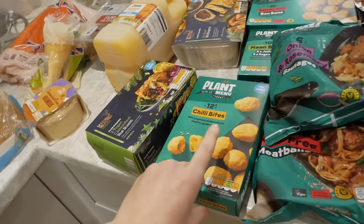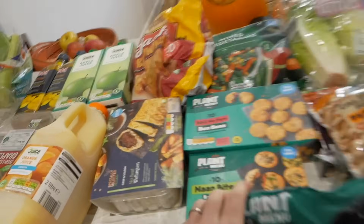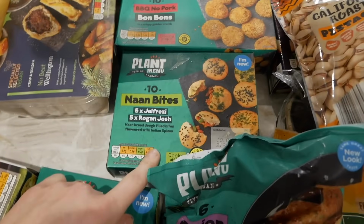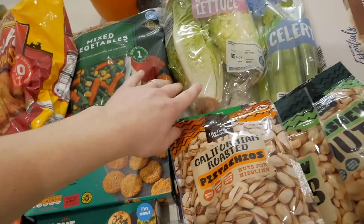Then we got, again, some more chili bites, meat-free meatballs, sausages, more mini naan bites. Wait, I'm not holding this very well, am I? More mini naan bites, no pork bonbons, hash browns, some mixed vegetables, lettuce.